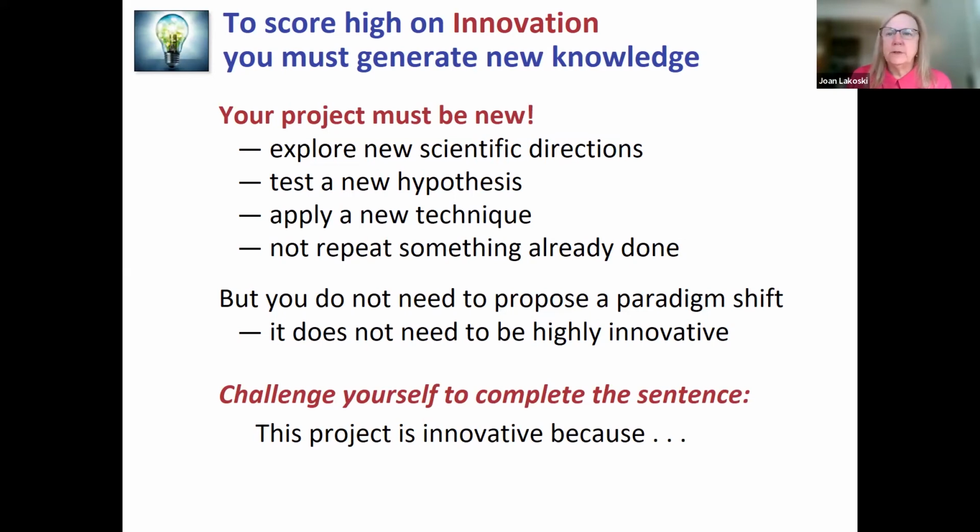And a great way to think about what's innovative, and perhaps use this statement in your application, is to complete the stem: This project is innovative because completion of these studies will show that XYZ happens. Okay, so remember, you have to state why this is innovative, and that by conducting this research, you are going to not only do new research, but you're going to contribute these findings to the literature.